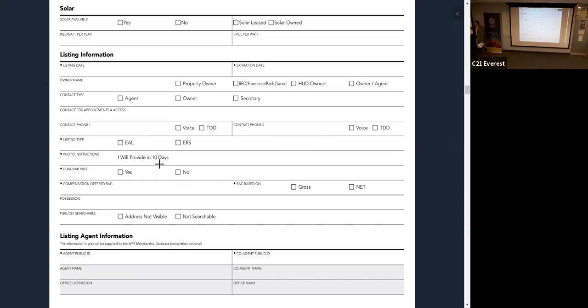Okay. Next one down, it asks about dual or variable rate. You have to check either yes or no. What would that mean? Dual or variable rate? All right, I'll help you. Let me tell you how I learned about this, although I didn't know that this is what it was referring to. I had an agent in my office who did a lot of the training for me when I first started, meaning he was the guy I would always go to. His name was Bob. I would go to Bob and say, hey, what do you do with this? How do you do that?